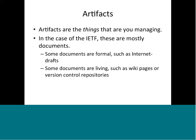So project management tends to view things in terms of artifacts. What are the things that you're actually managing? For IETF, most of it's documents, although what we consider a document may actually vary. Some of these things are going to be the formal stuff that we have in the IETF process, like internet drafts. But some of these things are also living documents, wiki pages, stuff in version control repositories, stuff that's been brought up in mailing lists, that sort of thing.